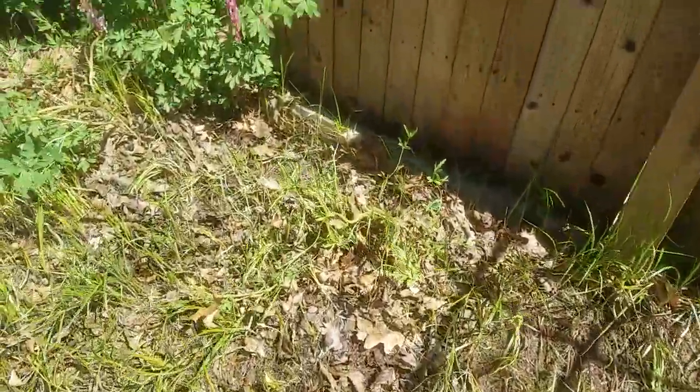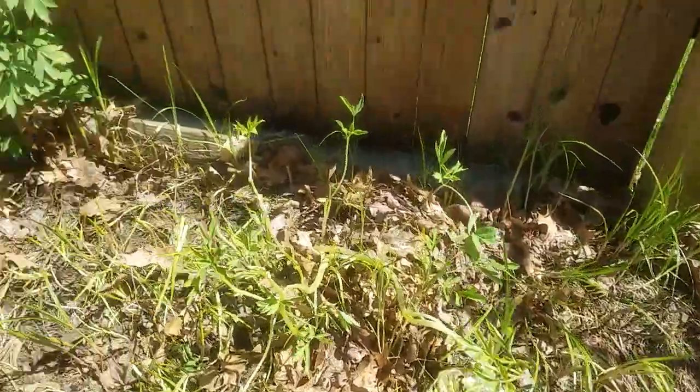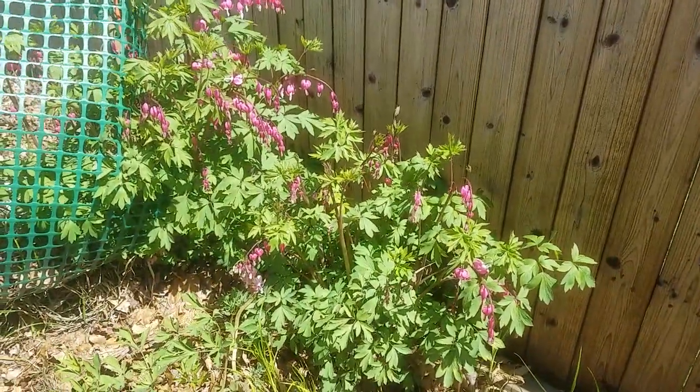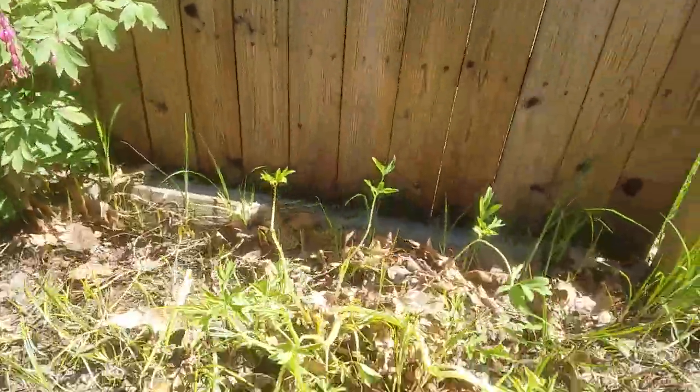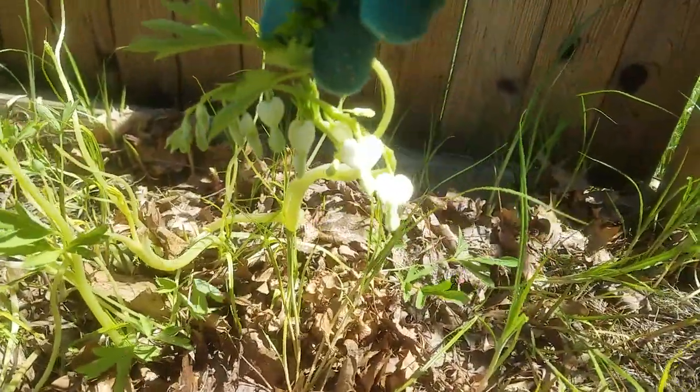And over here we have the bleeding hearts. I showed you the pink ones. There's the pink ones coming in nice. And now these are the white bleeding hearts.